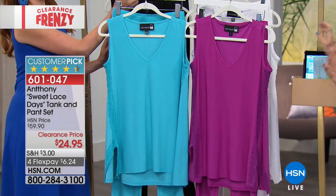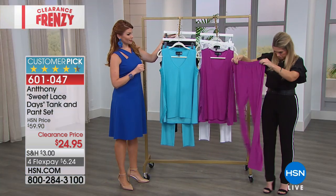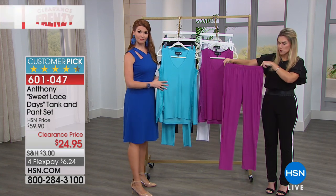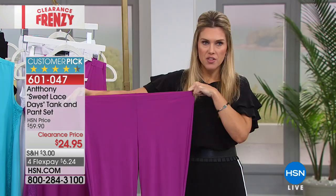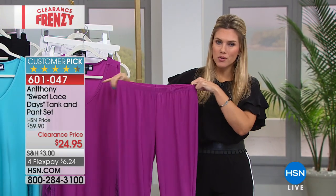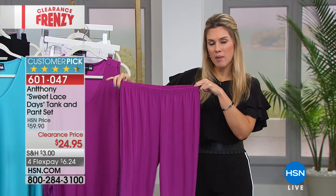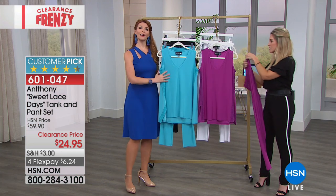Now, real quickly, let's talk about the pants. So, these are going to be a straight leg pant. There's no buttons, there's no pockets, there's a nice elasticized waistband. The colors on these are rich. They're not going to fade, they're not going to pill, it's not going to shrink. And everything is wonderfully packable and perfectly matched back to the top. Remember, this is a two-piece set.